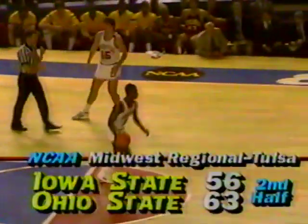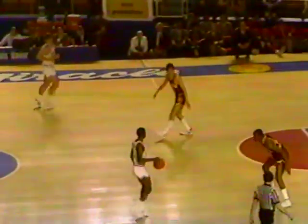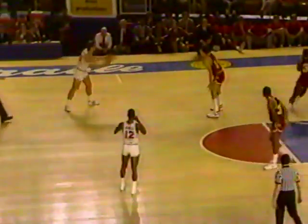They don't call forcing someone out of bounds anymore, do they? That's the one I'd like back. Great move by Stevens. Inside. Don't get him the basketball. He has 22. Ohio State leads by 7 with 6:10 left to play.